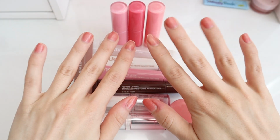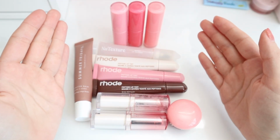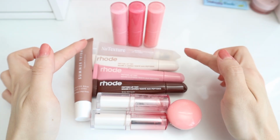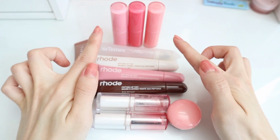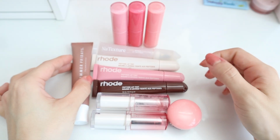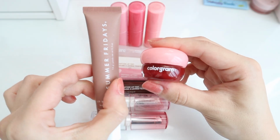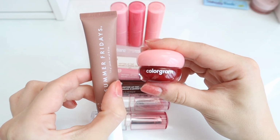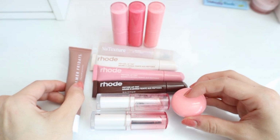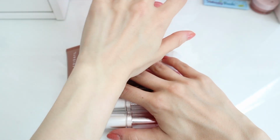Today I wanted to talk about my top 5 tinted balms, and technically there is a 6th formula included in here, but it's a clear balm and I love it so much I thought I would mention it anyways. This is a K-Beauty and non-K-Beauty compilation, including Summer Fridays all the way to Colorgram. I have a lot of tinted balms and I figured I would just tell you my top 5 formulations.